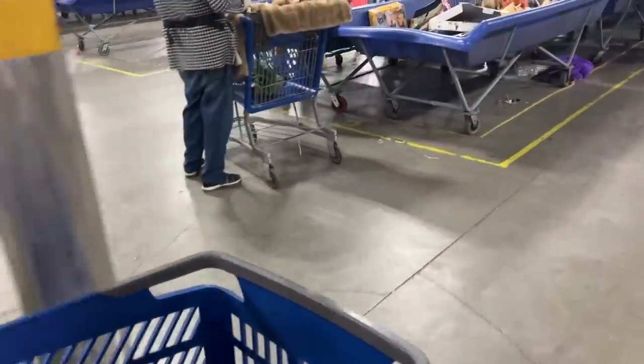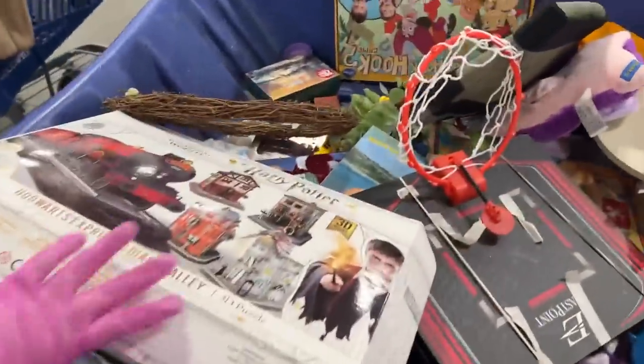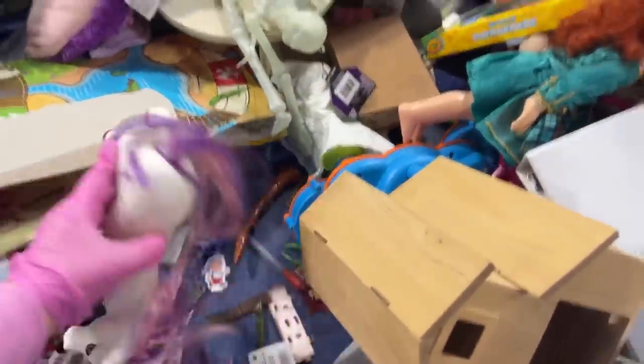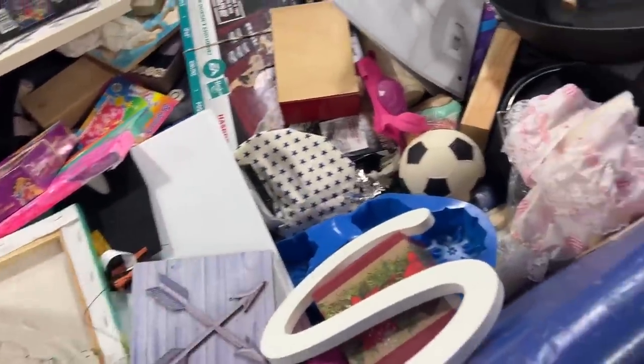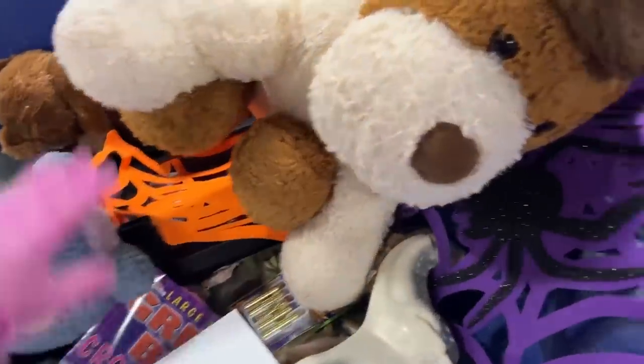Okay. I guess we haven't gotten, we didn't see anything. Okay. I'll meet you at the new bins after we look down here, actually. We got Harry Potter. We got a pony. Set. That's really cool, but never has the drumsticks. Puppy dog.